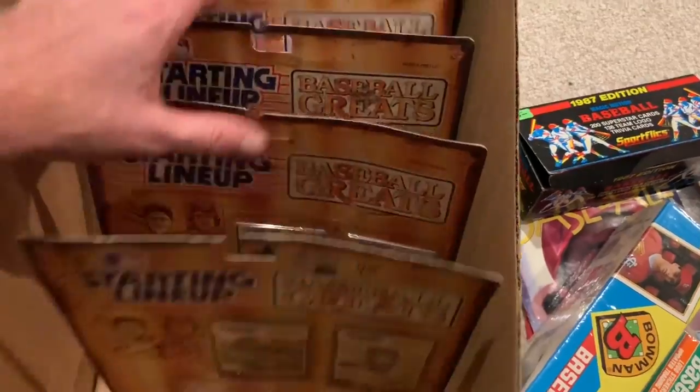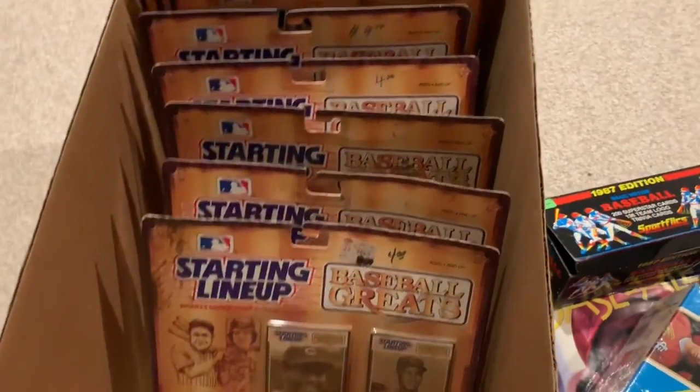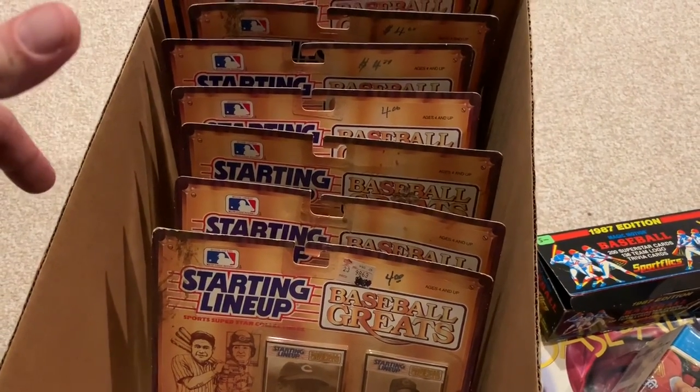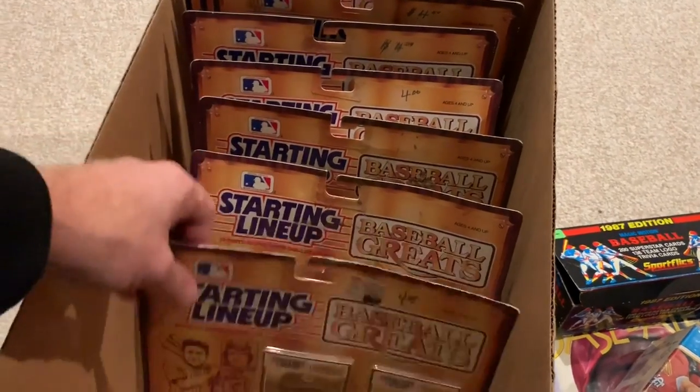Actually, I might be missing some. I bought some more cards, and I think I might have left them out in my car, the older vintage ones that I picked up. Oh, well. Next up, we have that box of starting lineups. As you saw, I paid $15 for the entire box. There were 9 of them, so roughly about $1.50 a piece or so.